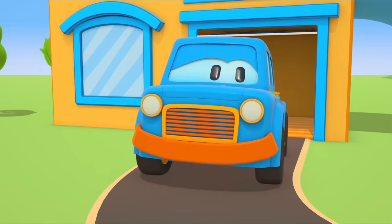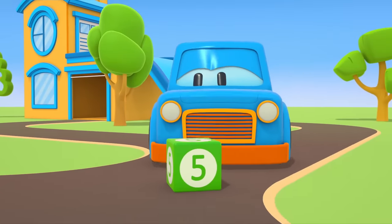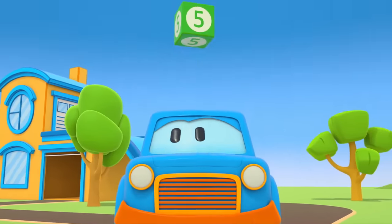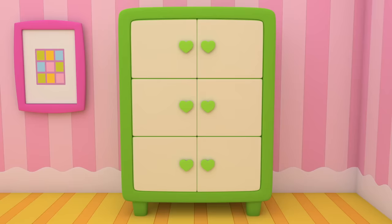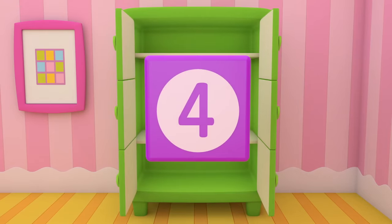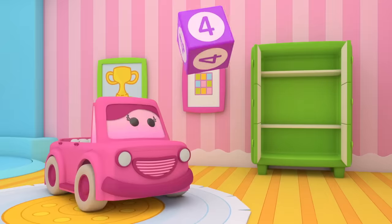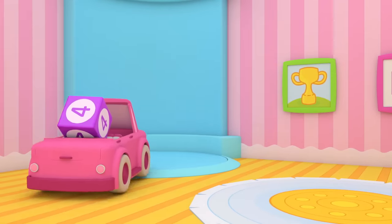Hi there, Max! It's a block with the number 5 on it. Max has driven off with the block. I wonder where he's gone. And what number is this? Mimi has taken the block with the number 4 to play with.